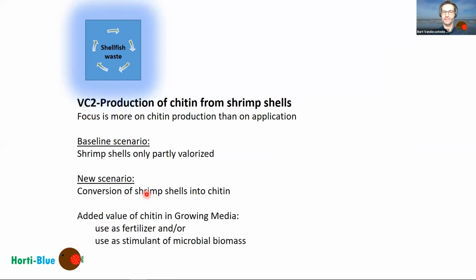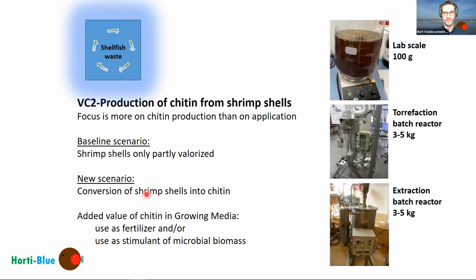So the baseline scenario of this valorization chain is that shells are at this moment only partly valorized. And we want to go to a new scenario where we convert the shrimp shells into chitin by thermal treatment, by enzymatic or by chemical treatment. And this chitin can then have an added value in growing media as a fertilizer or as a stimulant of the microbial biomass in the rhizosphere.